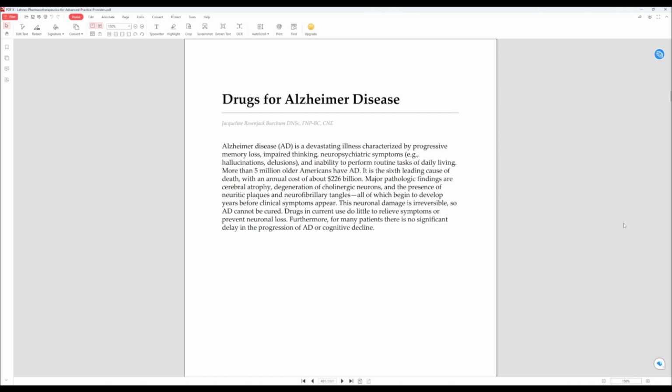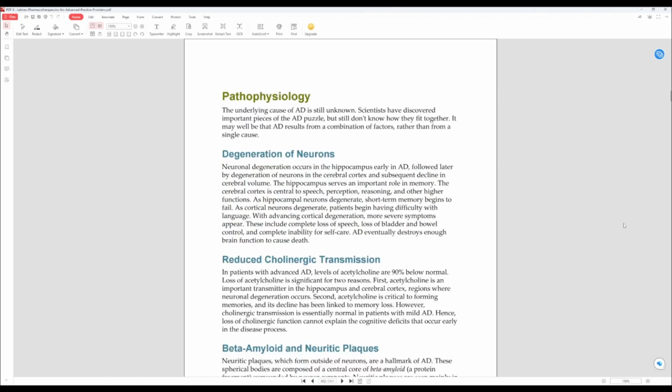Major pathologic findings are cerebral atrophy, degeneration of the cholinergic neurons, and the presence of neuritic plaques and neurofibrillary tangles, all of which begin to develop years before clinical symptoms begin to appear. This neuronal damage is irreversible, so Alzheimer's disease cannot be cured. Drugs in current use do little to relieve symptoms or prevent neuronal loss. Furthermore, for many patients, there is no significant delay in the progression of Alzheimer's disease or the cognitive decline.